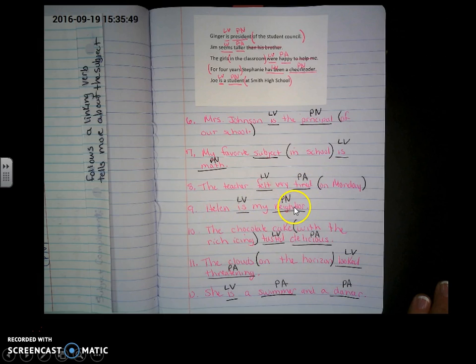Helen is my neighbor. There are no prepositional phrases. That's okay. Is my linking verb. Neighbor renames Helen, so it's a predicate noun. The chocolate cake with the rich icing tasted delicious. With the rich icing is the prepositional phrase, now I'm hungry. Tasted is your linking verb. It's one of those verbs that could be either, but in this case its function is a linking verb. And it goes with delicious, which describes cake, which is a predicate adjective.